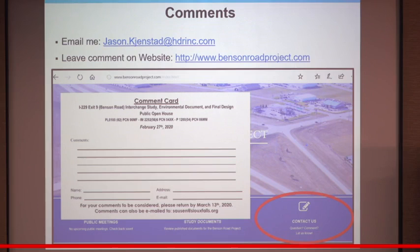What we'd like to do is, and so really, our categorical exclusion will be signed off sometime as we go through design. At this point, we want to get a little farther into knowing all of our impacts. So when it's signed, all the impacts are correct.